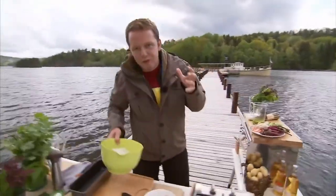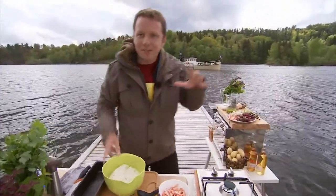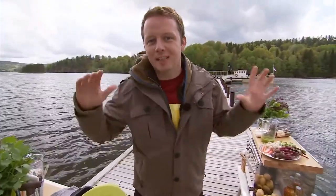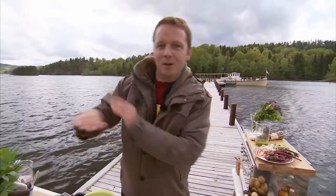Now I'm going to make a fish terrine. There's something about terrines that is really quite frightening. You never know whether you're gonna get it right or not, and if you don't, it's gonna be a complete failure. Well, this is a pretty foolproof recipe.